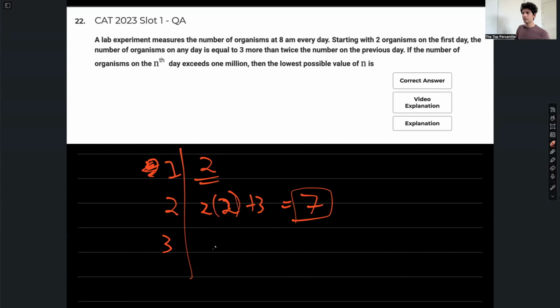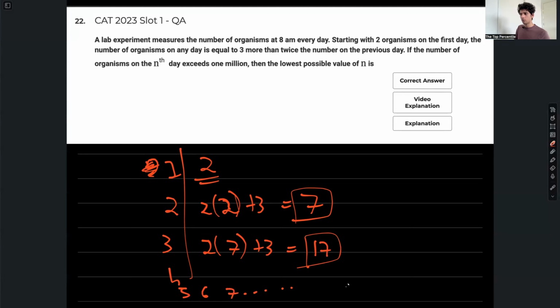Right? And now what I want you to do is to keep using the calculator and just multiplying 17 into 2 plus 3 into 2 plus 3 into 2 plus 3 and start writing down exactly which day it is falling on. You keep doing that, and you need to figure out at what day it exceeds 1 million, right? That value of n, which is the lowest possible value, obviously, when the first time it crosses 1 million will be your answer. Answer will come out to be 19 days, and that is your answer.